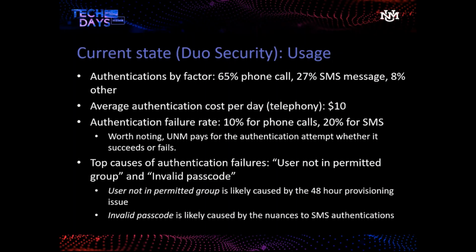And this is substantially longer than the provisioning for our other services. So this has been a huge pain point. Up to the SVP level, this is something that we've been asked to address. And so we will be addressing this with Azure MFA, which is great news.